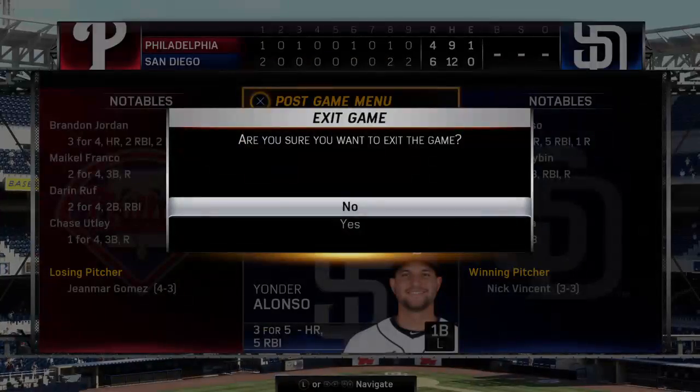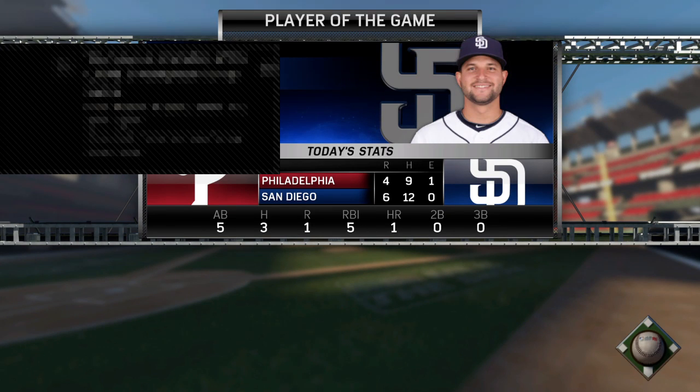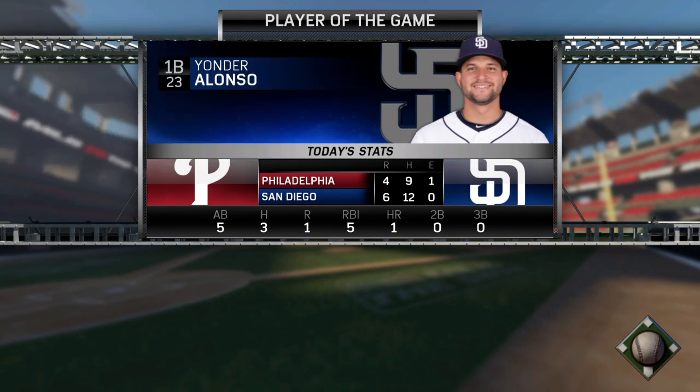Final line score for this afternoon's ball game for the Victoria. And again, the 2-2. Popped him up. Foul ground to V.